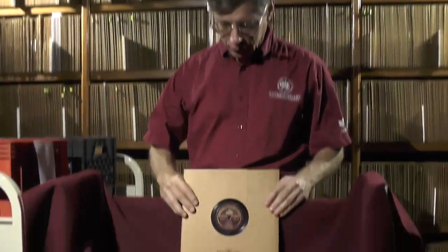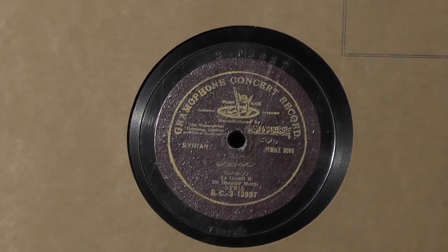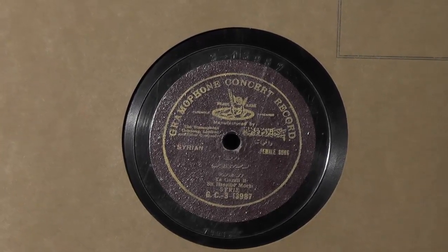We're going to begin with some items out of our ethnic section. This is a Syrian gramophone recording. I'm not going to tell you what it is because I have no idea. Jack, how are we looking on there? Looks great. All right, so that was lot number 1398. We're going to go pretty quickly.